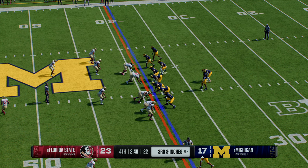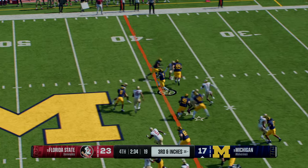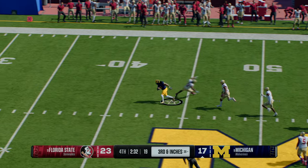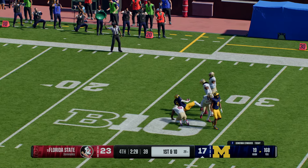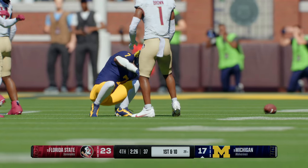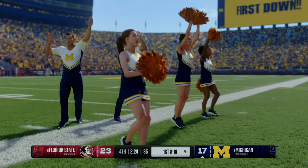Now these guys are absolute freaks. They're so good. You can split them out wide. You can put them in the formation. They can do so much. And you see after the catch, hard to get to the ground. At midfield, he's got room. They get it to the 29-yard line.